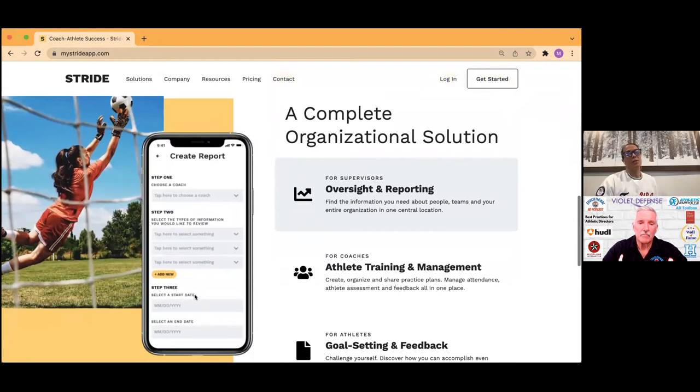And so what Stride does, especially for the AD, is it creates a place where they can house everything. When I say everything, it's not only rosters and staff management, but instead of having to chase down coaches for coaching reports, athlete attendance, feedback, it provides a virtual solution where they can sit down on their desktop or in a mobile app, glean and gather that information much more quickly, but also archive it in a really organized way.